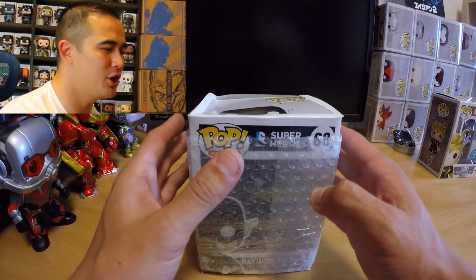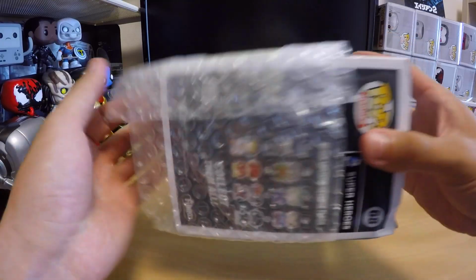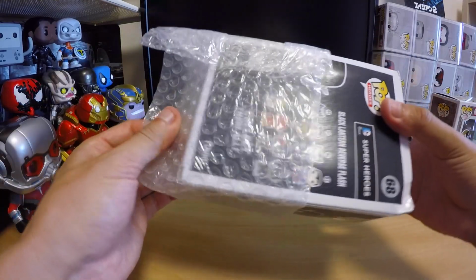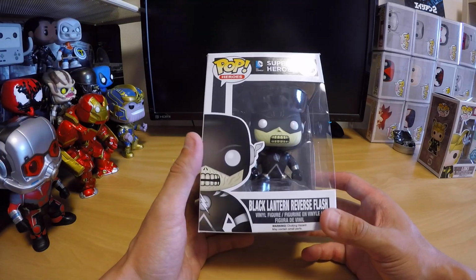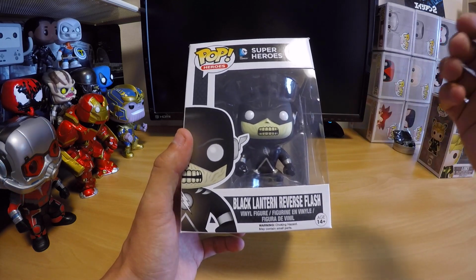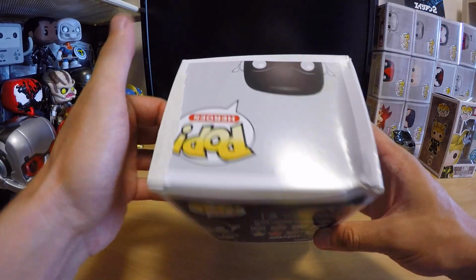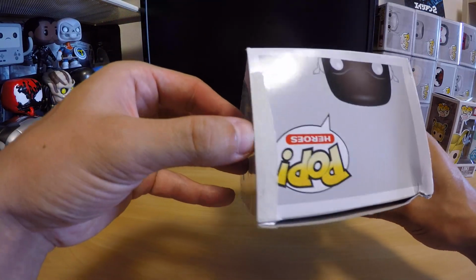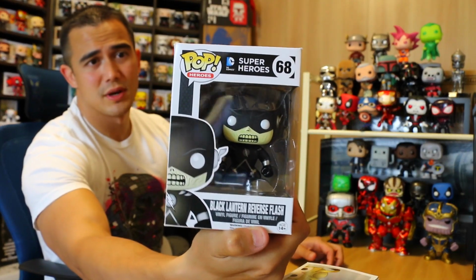All right, next, we have, not looking. Oh my God, yes. But this box is beat up, and it's ripped. Oh my God. Why would you send me this amazing one, but in a beat up box? Kind of bummed about that one, but I'm gonna have to take him out. This is Black Lantern Reverse Flash, and this is one I've had an eye out for a while. Really wanted this one. The top is a little bit damaged. Even the box is torn a little on top. I don't like that. This box is a little bit beat up. Black Lantern Reverse Flash right there.